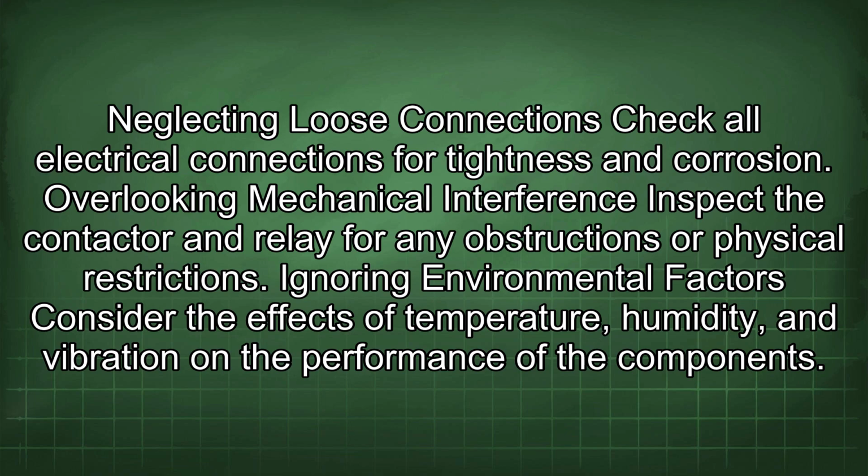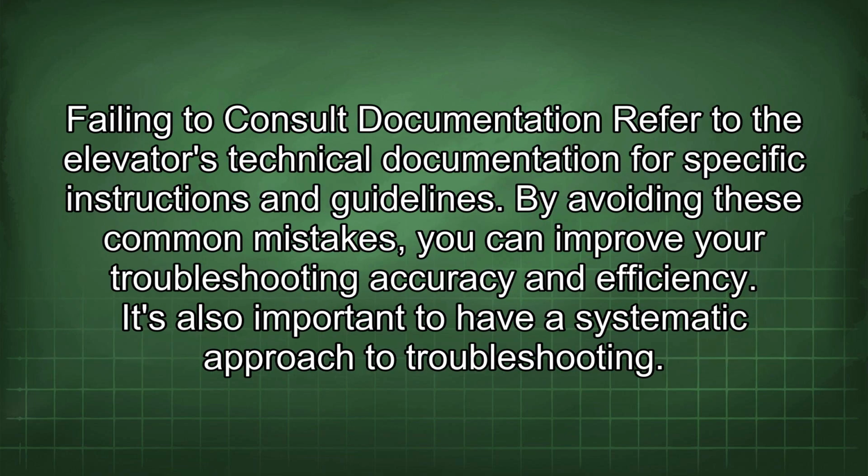Overlooking mechanical interference: inspect the contactor and relay for any obstructions or physical restrictions. Ignoring environmental factors: consider the effects of temperature, humidity, and vibration on the performance of the components. Failing to consult documentation: refer to the elevator's technical documentation for specific instructions and guidelines. By avoiding these common mistakes, you can improve your troubleshooting accuracy and efficiency.